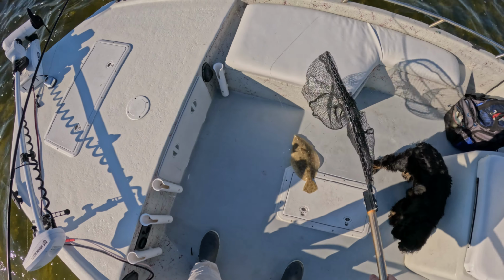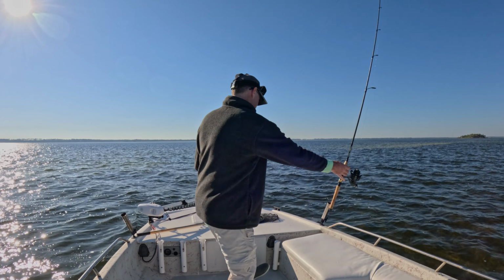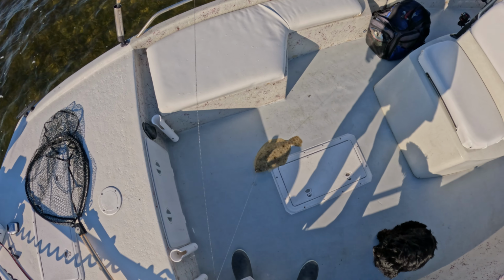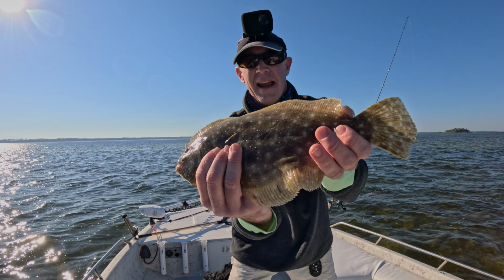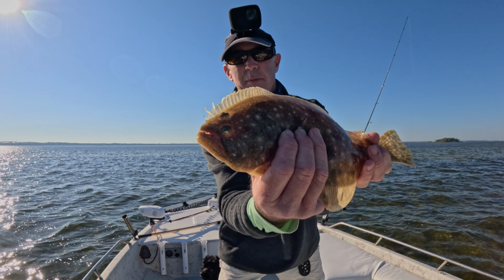All right. I kind of had it in the back of my mind, maybe we'll get a flounder in all this sand that you can see. And wow, that was just something else. He was no more than 2 or 3 feet from the boat and just kind of grabbed it. Check this flounder out, everybody. Now they have to be 14 inches in my part of Florida, and this guy's right at 15. So we're gonna put him in the box.